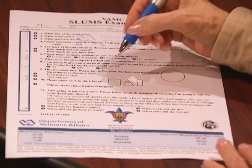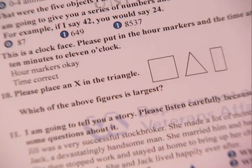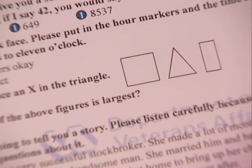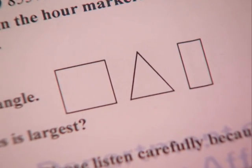In question 10, we're really testing someone's visuospatial abilities, and this is something that is lost fairly early in the dementia process. So we ask the person to follow a command, and the command is to identify an object that's the largest, and also to identify a specific shaped object. And this can be very difficult for people in the early parts of their dementia process.